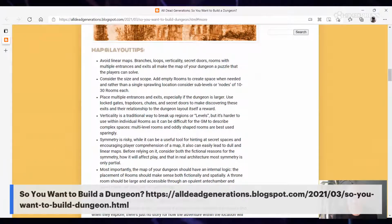Verticality is a traditional way to break up regions or levels, but it's harder to use within individual rooms as it can be difficult for the GM to describe complex spaces. Multi-level rooms and oddly shaped rooms are best used sparingly. Symmetry is risky. While it can be a useful tool for hinting at secret spaces and encouraging player comprehension of a map, it also can lead to dull and linear maps. Before relying on it, consider both the fictional reasons for the symmetry, how it will affect play, and that in real architecture, most symmetry is only partial.